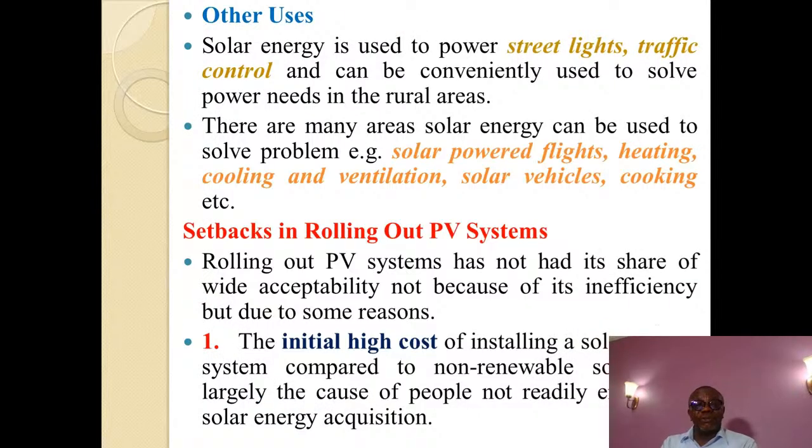Of course, other uses are solar energy to power street lights, traffic control, and can be conveniently used to solve power needs in rural areas. There are many areas solar energy can also be used to solve problems. You hear people talking of solar powered flights, can be used for heating, cooling, ventilation, solar vehicles, cooking, etc.